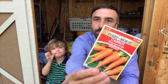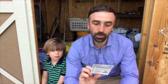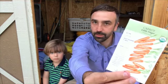We have the Danvers 126. We're doing the Scarlet Nantes. Carrots are something that has been tough for me. We haven't ever gotten great yields. I think our clay is just a little too hard, so we need to do something to amend it. So hopefully we have a better carrot year this year. We're also doing a rainbow mix and carrot little fingers.